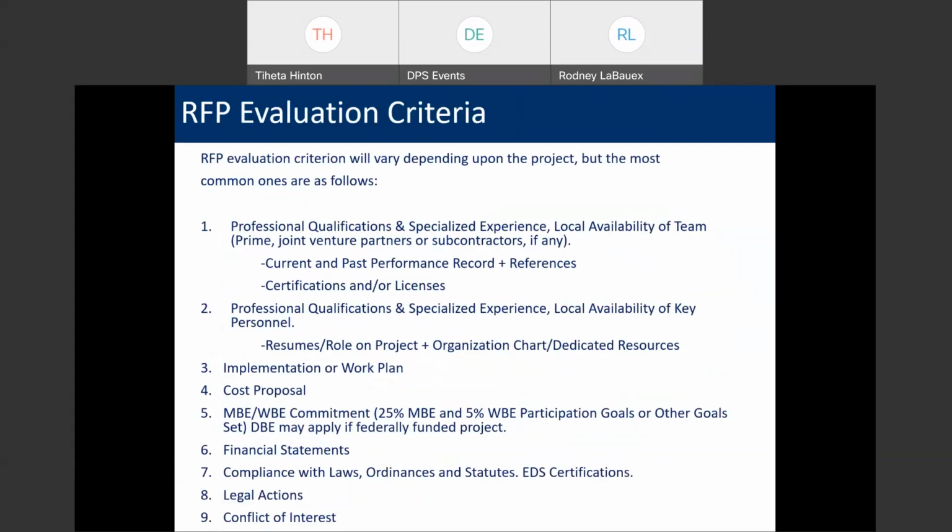The RFP evaluation criteria will vary depending upon the project, but the most common ones are as follows. Number one, professional qualifications and specialized experience, local availability of team, prime joint venture partners or subcontractors, if any, current and past performance record and references, certifications and/or licenses. Number two, professional qualifications and specialized experience, local availability of key personnel, resumes, role on project, plus organization chart, dedicated resources. Number three, implementation or work plan.